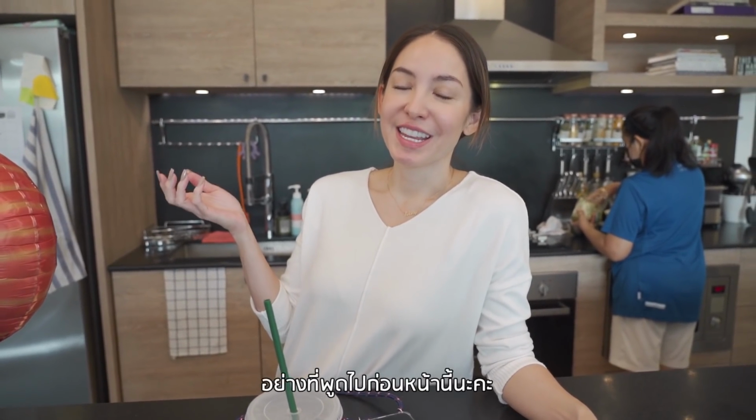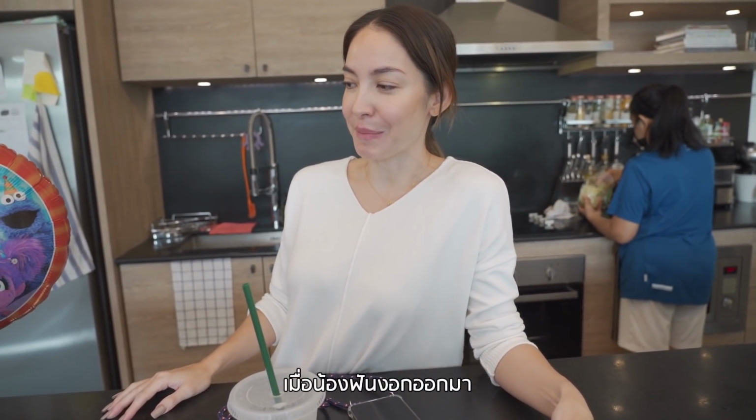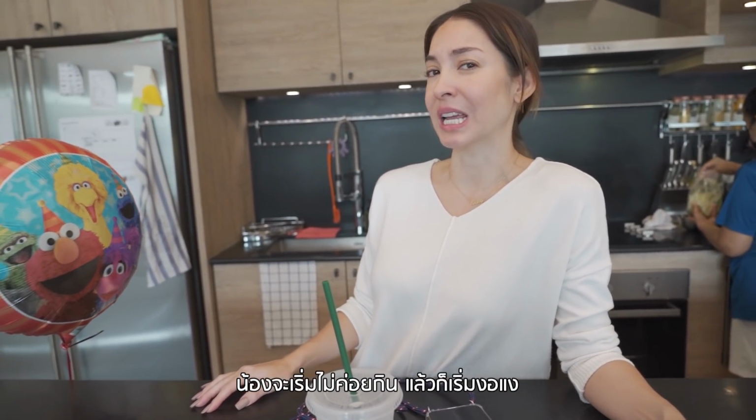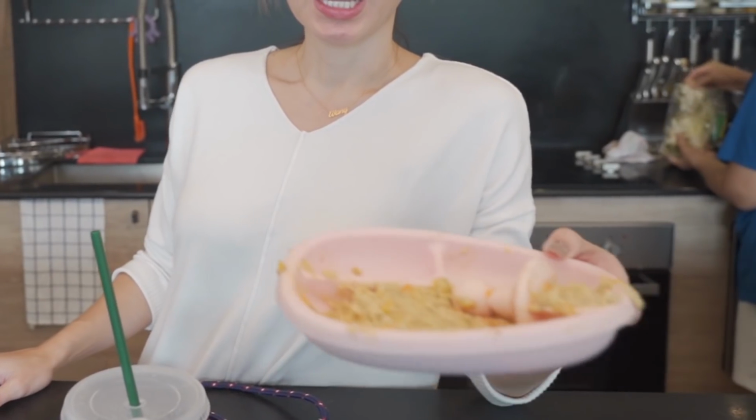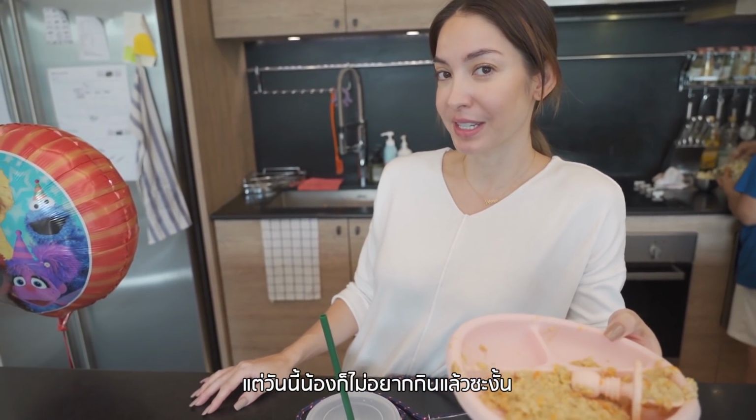Like I mentioned, teething is a real thing when it comes to parenting. When babies' teeth start to come out, they don't want to eat, they're extra fussy. So yesterday Kaya ate her breakfast, but today she does not want to eat her breakfast. I understand from mothers out there, it's really frustrating.